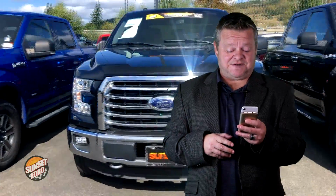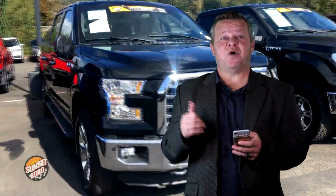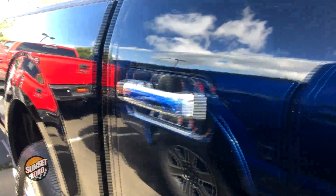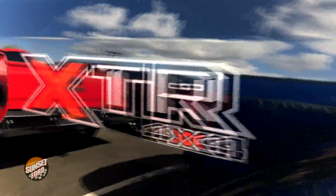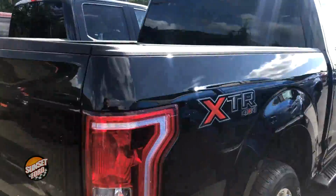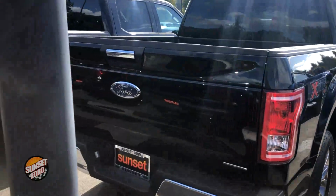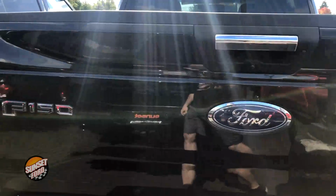This is the 2016 Ford F150. Stock number is 7211. Let's take a look at this vehicle on the exterior and the interior. This vehicle is equipped with a 5.0 liter V8 motor. It's got the XTR package, of course. Taking a look at the exterior and the passenger side. Gonna make our way to the rear, driver's side, and then the interior.